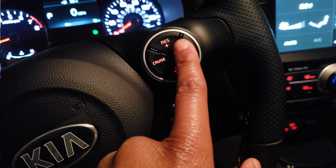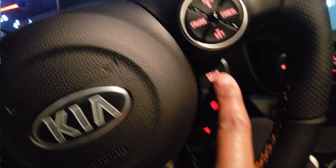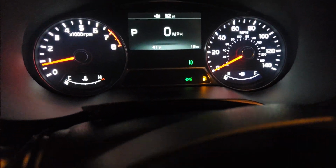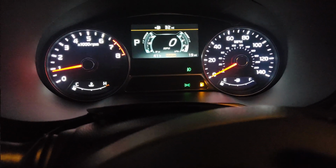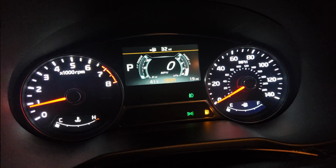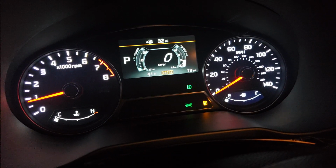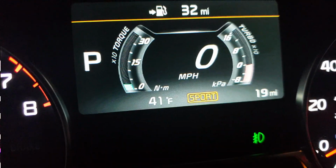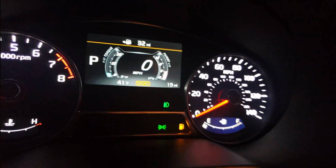Over here are your cruise controls. And you also have drive mode select right here. And as you can see, it pops up there. Have it in sport mode, and when you have it in normal mode, it just gives you that regular screen. But right when you hit sport, oh man, look at how it just drastically changed. You have the torque on the left, you have your turbo on the right, because this is turbocharged. It's just when you go into sport mode, it has a completely different look to it. Let me let you guys zoom in on it. Look at that. That is nice right there. I like that.